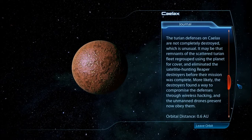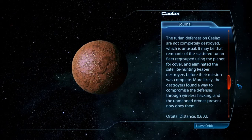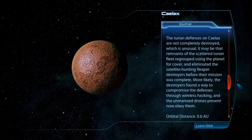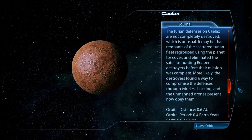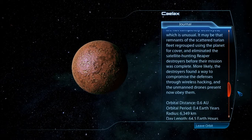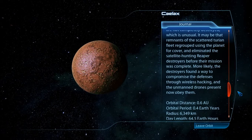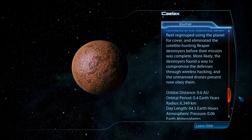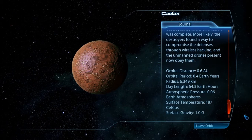The Turian defenses on Kylix are not completely destroyed, which is unusual. It may be that remnants of the scattered Turian fleet regrouped using the planet for cover and eliminated the satellite hunting Reaper destroyers before their mission was complete. More likely, the destroyers found a way to compromise the defenses through wireless hacking, and the unmanned drones present now obey them. That sounds bad.